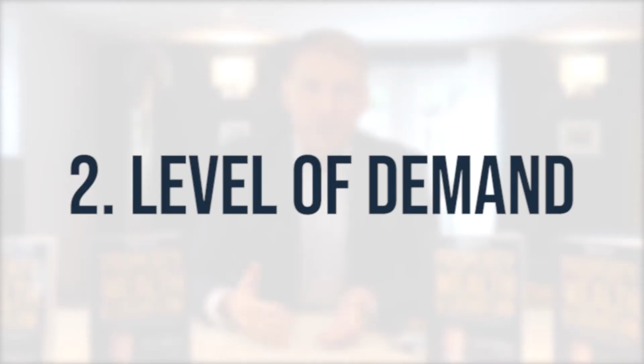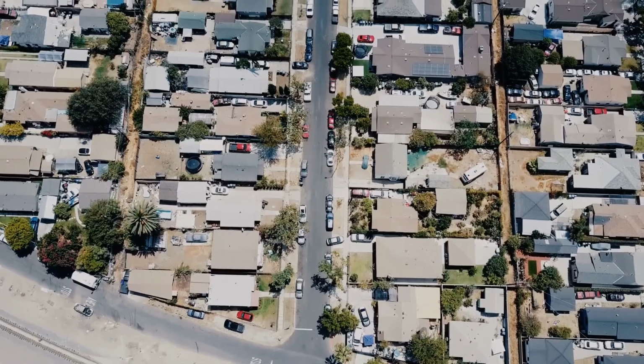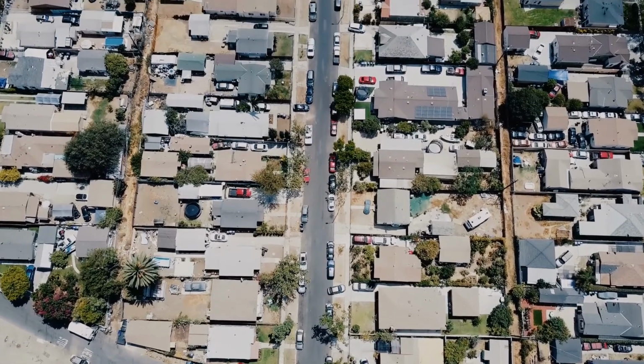Point number 2 is how many people are actually looking for your rental unit. So maybe you're thinking, right, I'm going to do 3-bed detached houses, but everybody's looking for apartments. So actually having knowledge, some data to inform your investment ideas is really important. So think about what is the demand for your specific property investment strategy.